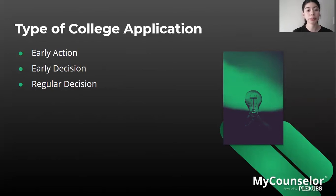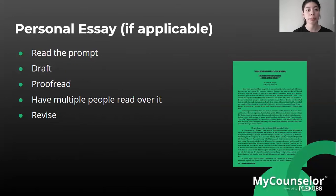A regular decision application is one where you will receive your admission decision usually around March, April, which is usually the one students most commonly pursue. Personal essay if applicable. Some universities don't require you to submit a personal essay, but if you do, make sure you are reading the prompt.